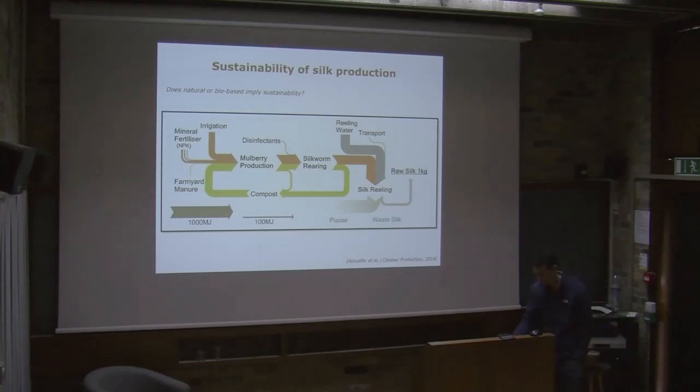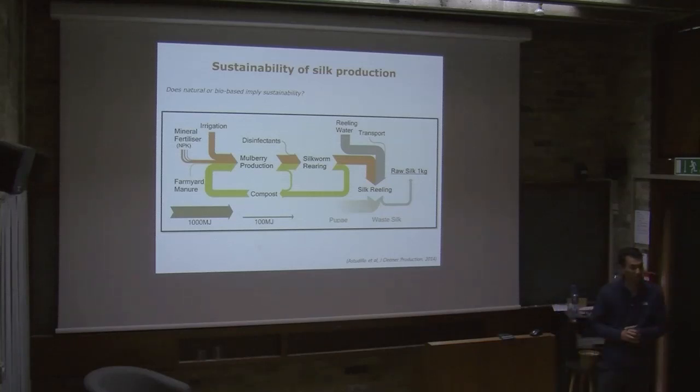Finally, about silk production, the reason I put this slide in here is to highlight that just because a material is natural does not necessarily mean that it is going to be environmentally friendly for a particular application, and that life cycle assessment or some form of fair assessment method is required to fairly proclaim whether something is environmentally friendly or not.